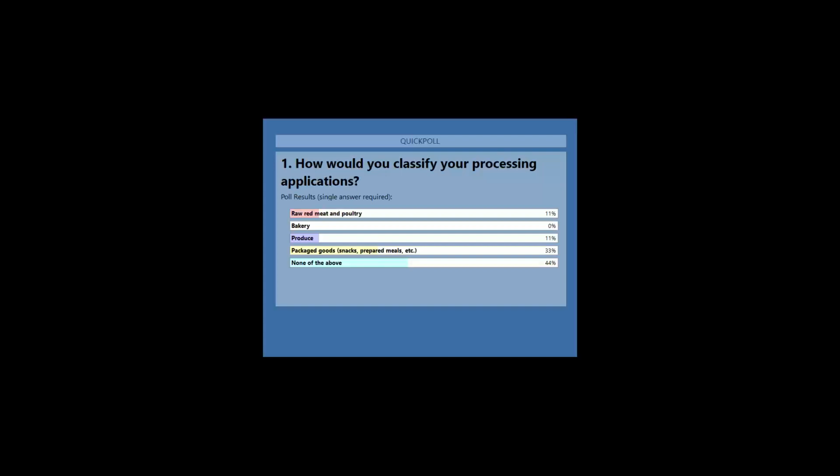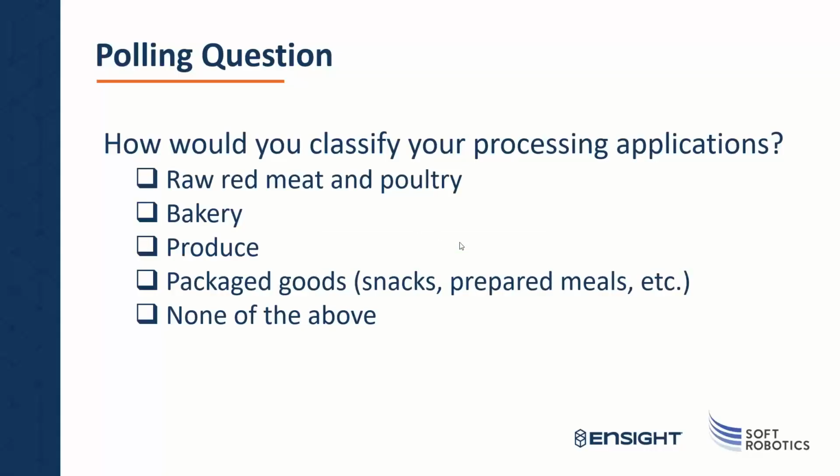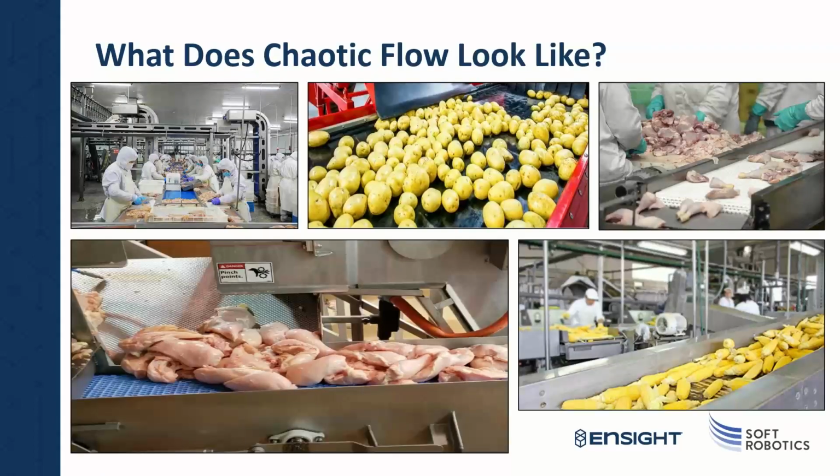All right, and I just want to make a quick comment here. What I've been seeing is sort of holding true, right? Packaged goods, snacks, prepared meals. We've got a good amount of those on the webinar today, and I think again, as we're starting to see some changes in the economy, that seems to be holding true. So we're seeing that shift from the consumer go from really, again, the high value proteins over to more snack foods, although the demand is certainly still there for some of the other products as well.